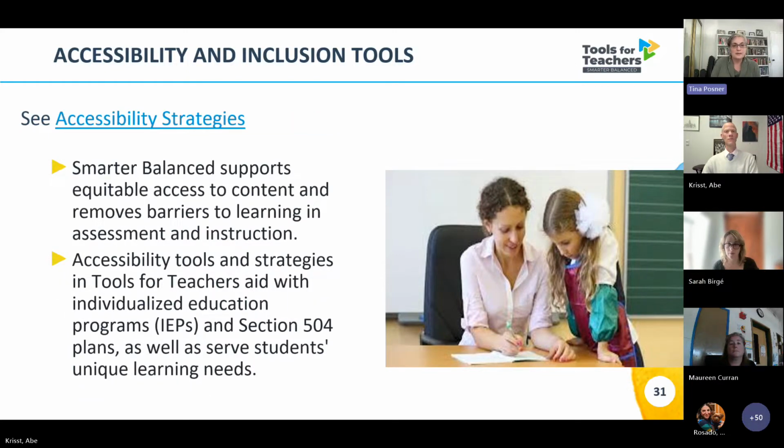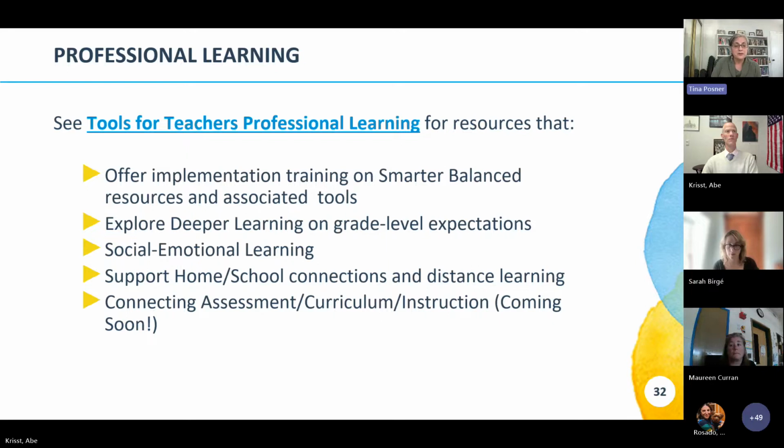And then we also build in accessibility strategies, and this is important to have equitable access to the content by removing barriers. It also supports teachers who have students that have IEPs or Section 504 plans. And then also in Tools for Teachers, we have professional learning resources that offer implementation training on the Smarter Balanced resources and tools that explore deeper learning on grade level expectations. We have some social emotional learning resources, some support for homeschool connections. And we're going to be doing more with connecting the assessment, curriculum and instruction together for planning on how to use the interims coming soon. Look for that.